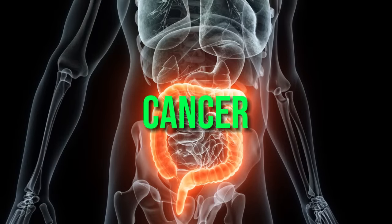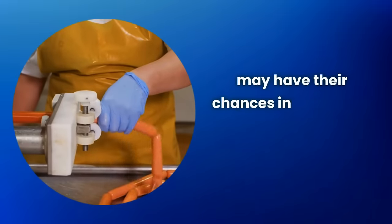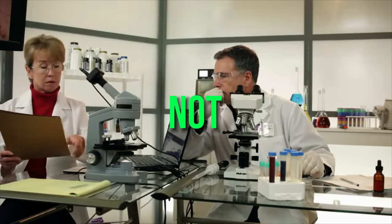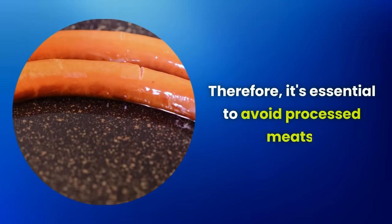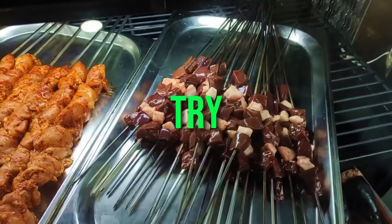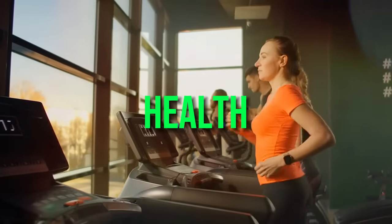Some types of cancer, such as intestinal, stomach, and colorectal, may have their chances increased by the consumption of processed meats. This information is not just my opinion. There are scientific studies that prove this. Therefore, it's essential to avoid processed meats. And why do I say avoid? If it's not possible to eliminate them completely, try to reduce consumption as much as possible. This will bring benefits to your health.